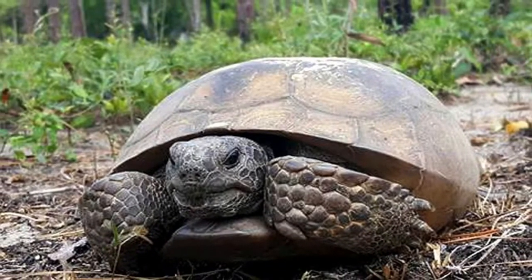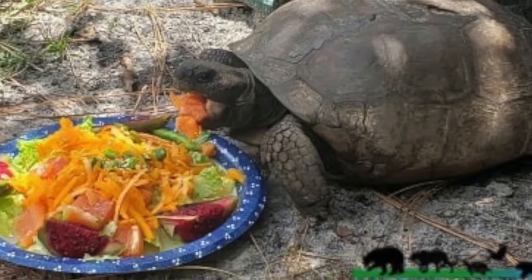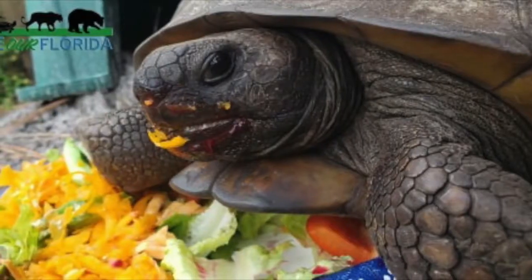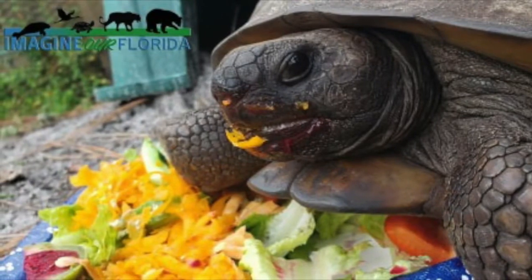Gopher tortoises eat plants, berries, flowers, grass, mushrooms, apples, and cactus pads. Since they get plenty of water from the plants, they rarely need to seek out separate water sources. Not only do they help animals by providing shelter, but they also help plants by spreading their seeds through droppings.